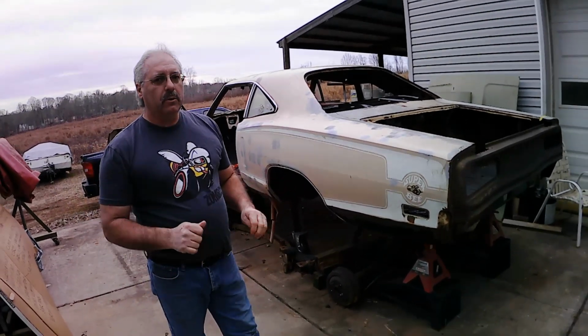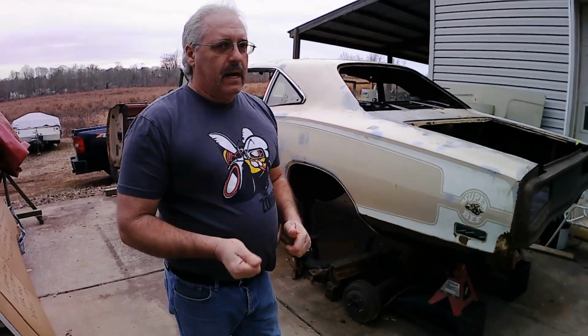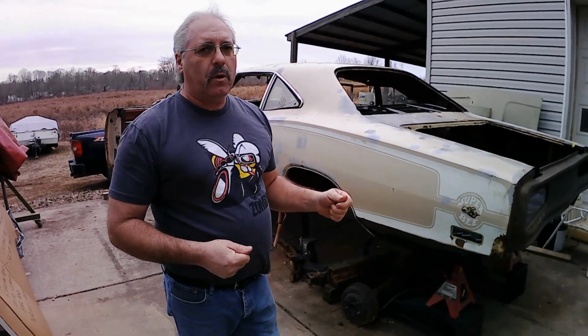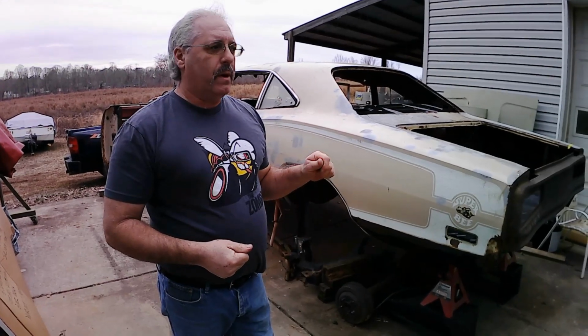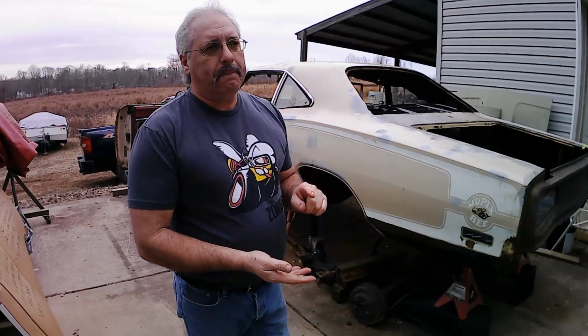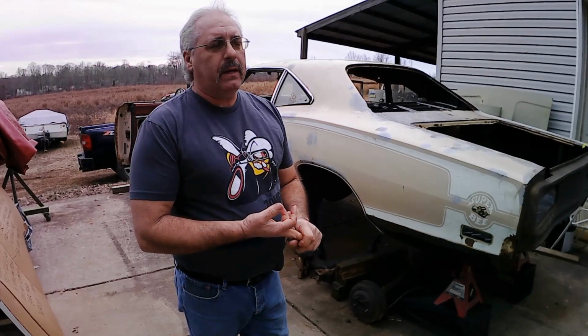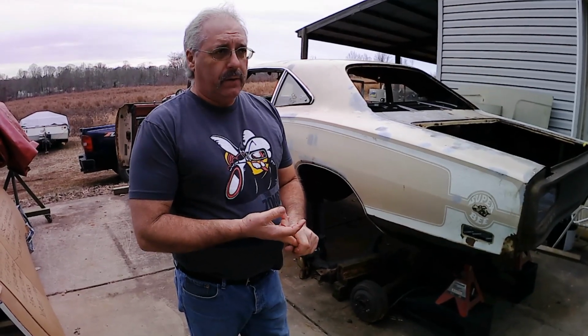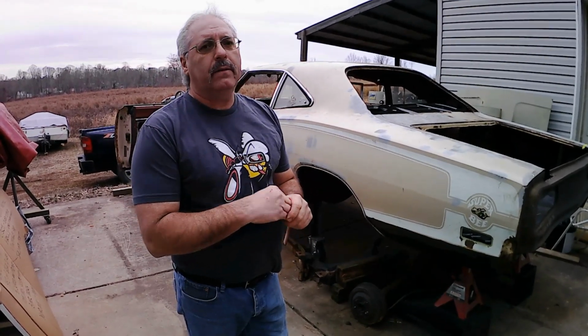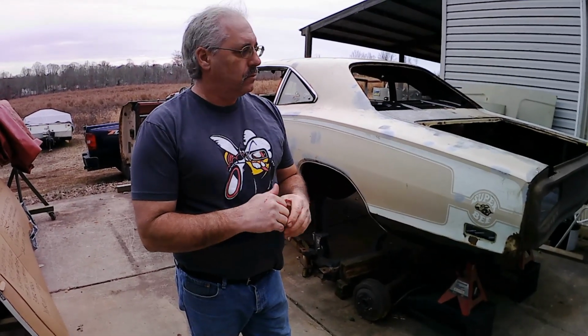Really, in the beginning there was no time limit set on it, but with last year being such an off year, things kind of got behind, so we're going to really ramp up the work on this car this year, and hopefully by the end of this year we'll have all the metal work done. We'll have all the body stiffening kits in it. We'll have the suspension at least mocked up in it, and we'll have it as a roller, body work finished, and probably ready for paint, hopefully ready for paint by the beginning of next year. So we're going to try and move right along with this project and see if we can't get this thing done next year.